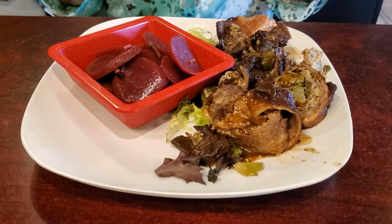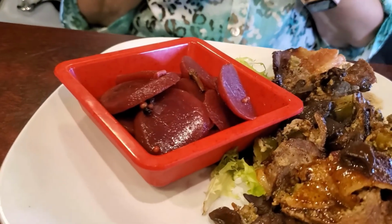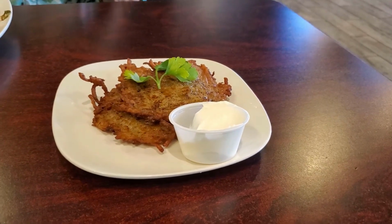Food has arrived, and there's Mom's beef roulade and her beets. Yep, pickled beets. I got my potato salad there, and my cutlet, and the kielbasa is on the way. So the cutlet is essentially a schnitzel, and it's with some stew on top and a salad underneath. We got some potato pancakes to share here. Placki. And now the kielbasa has arrived. That's Polish sausage. Very good.